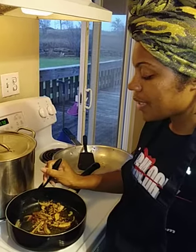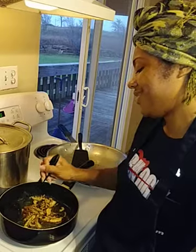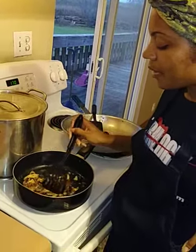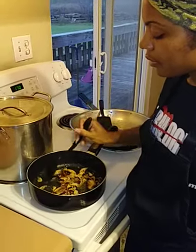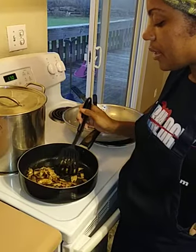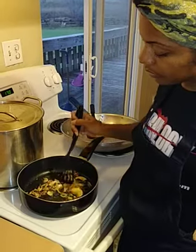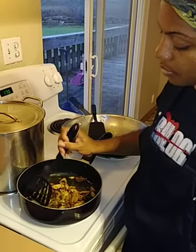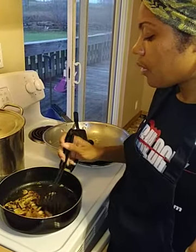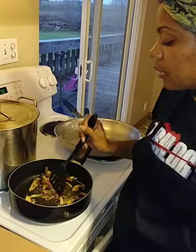I don't recommend shiitake mushrooms because they are not alkaline. They're not really good for you. So we do a lot of portobello mushrooms. This substitutes our meat. Then once these soften a little bit, then I'm going to add the oyster mushrooms, which are really good.